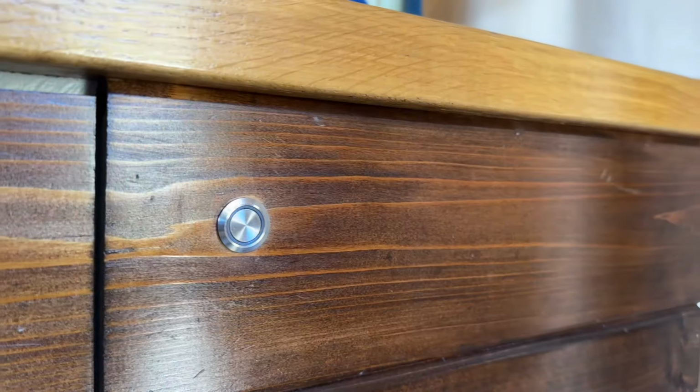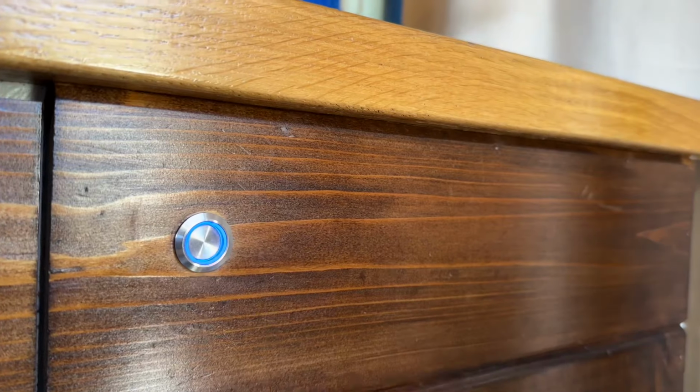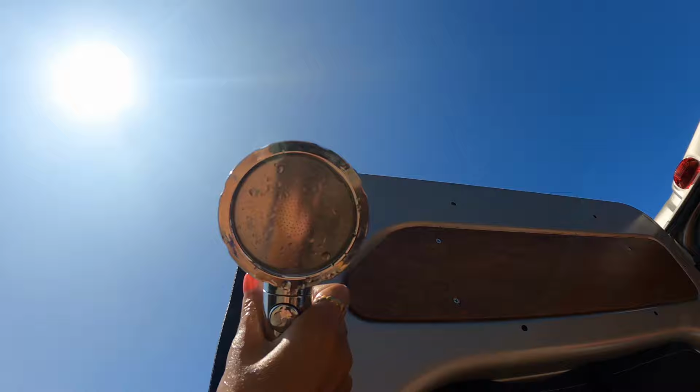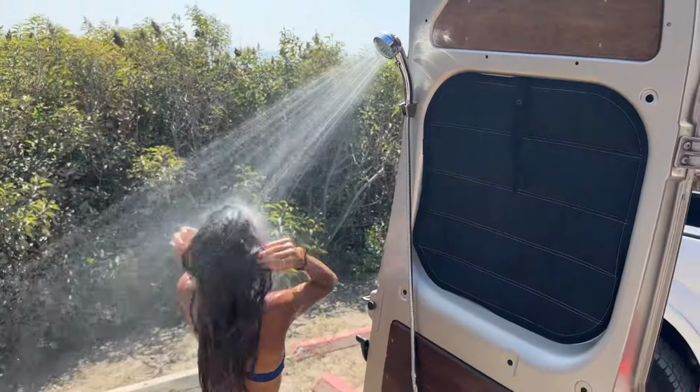So to get water anywhere in the van, you have to turn on this button right here. Then you grab your shower head and you attach it to the back door. First shower in 4 days, there it is.